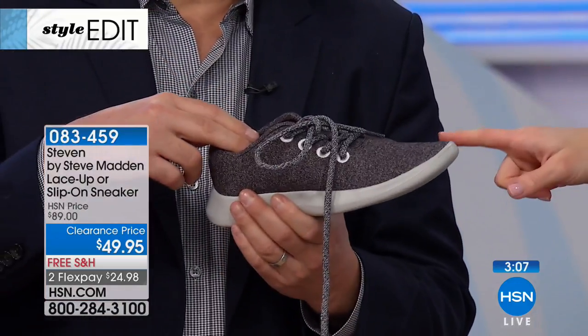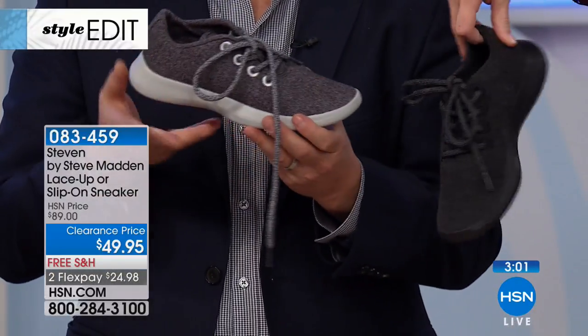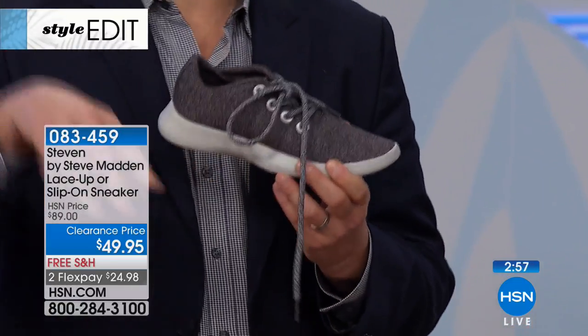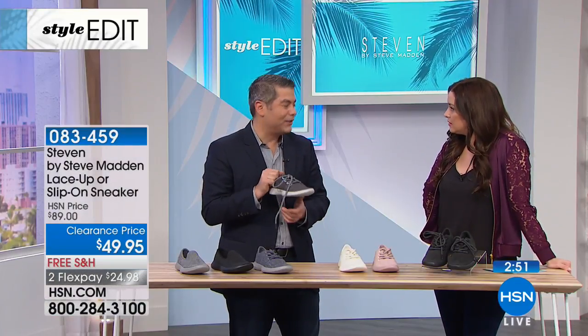And that's the black that we're showing. This is the gray, excuse me. That's the gray. Here is the black, done in all black. But these are the non-athletic sneakers. That's really what this is. You already have athletic sneakers in your closet. This is for when you're not going to the gym and you're running around. You don't want to sacrifice comfort. That's what these are for.